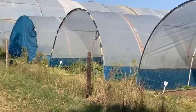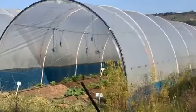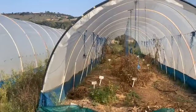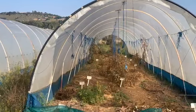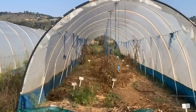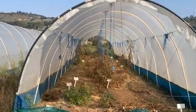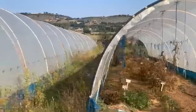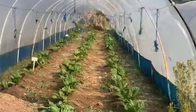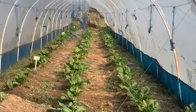Over winter, nothing really happens inside the tunnels. You'll see that the tunnels are basically done. There's just the remains of plants that were growing inside there. You'll see that there are strings. We use those strings to tie up the plants inside the tunnels. And over winter, some of the tunnels get used for vegetable production. In this tunnel over here, we've planted a whole lot of Swiss chard. And this Swiss chard is ready for its first harvest now.